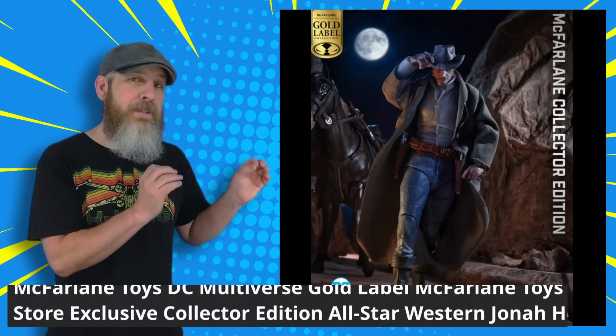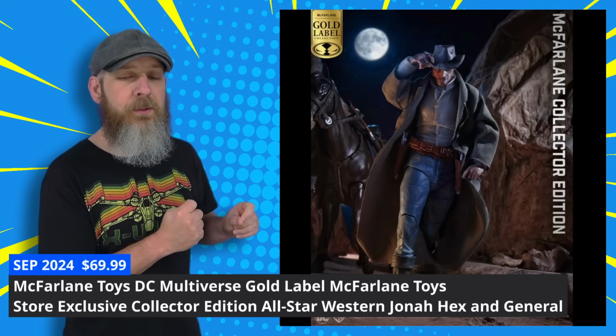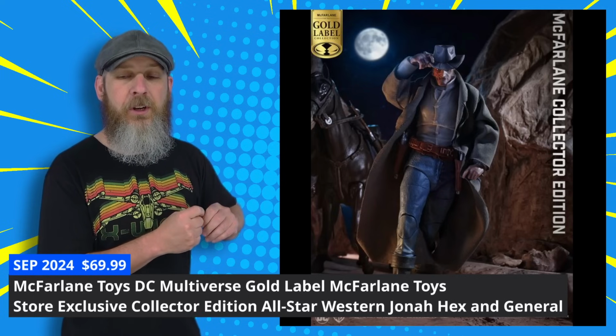Another new tidbit of McFarlane Toys DC Multiverse news this week. Here is the gold label McFarlane Toys Store exclusive collector edition All-Star Western Jonah Hex and General 2-pack. Now this is awesome for a couple of reasons, and no, not just because it's Jonah Hex. One, they are getting fast and loose with the soft goods, and that's not a bad thing, especially here. He needs to be able to jump up on the horse and ride into the sunset. You can't do that with a plastic jacket.